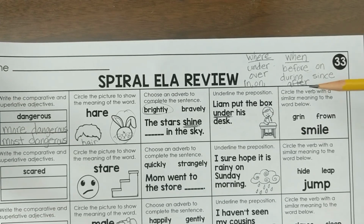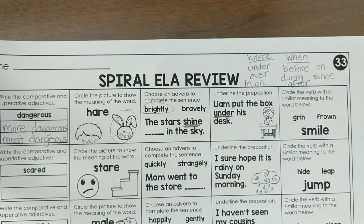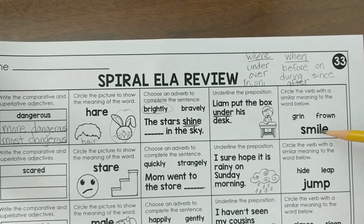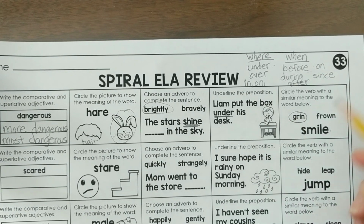Okay, and the last one, circle the verb with a similar meaning to the word below. So we want a word that means the same thing. It's a synonym. A synonym for smile would be to grin. You are happy, you are smiling when you grin. If you frown, then that means you are sad.